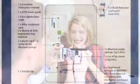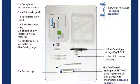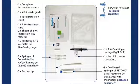providing clinically proven results. In addition to these in-office whitening products, the complete kit has EVA impression tray material and 2 syringes of 6% hydrogen peroxide core white take-home gel to maintain the patient's shiny smile.